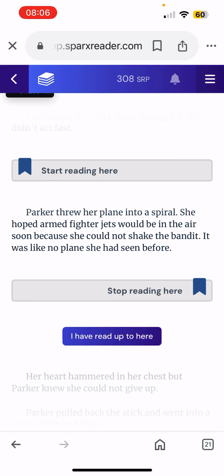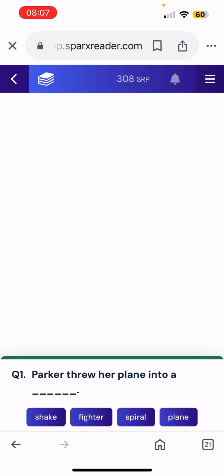Parker threw the plane into a spiral. She hoped armed fighter jets would get into the air soon because she couldn't shake the bandit. It was like no plane she had ever seen before.